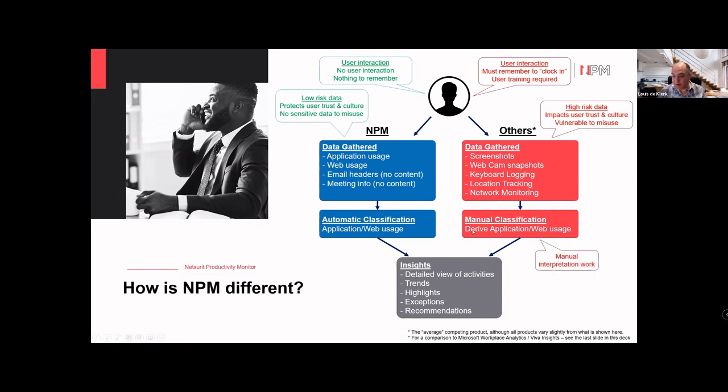You also want to avoid manual interpretation work, right? So consider screenshots, for example. Who's going to look at those screenshots? All million of them captured per month. It's just not realistic. It requires a lot of manual interpretation work. With us, everything is automatically classified and interpreted, so there's nothing manual to do there.